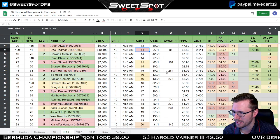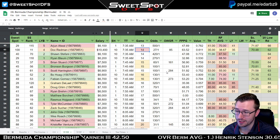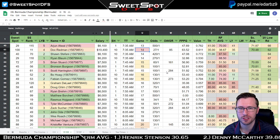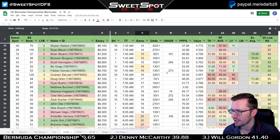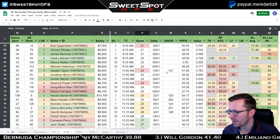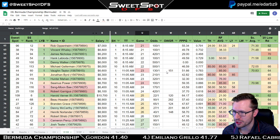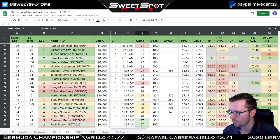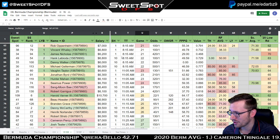10-4 is expensive. We haven't seen him in a while, and the shot shape doesn't work as efficiently at this golf course as if he were to hit a draw. He hits a fade. Anyways, going down, Rob Oppenheim. I wish I knew what his shot shape was because I probably would roster him. He's playing with Vincent Whaley and James Nicklaus, golfers I don't know anything about. Vaughn Taylor would be next.